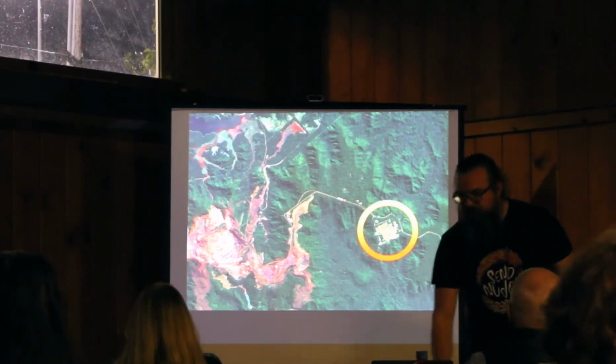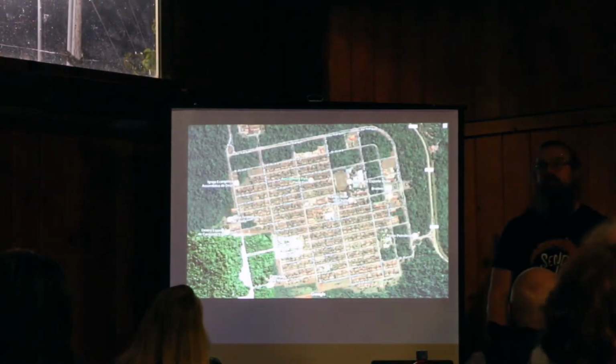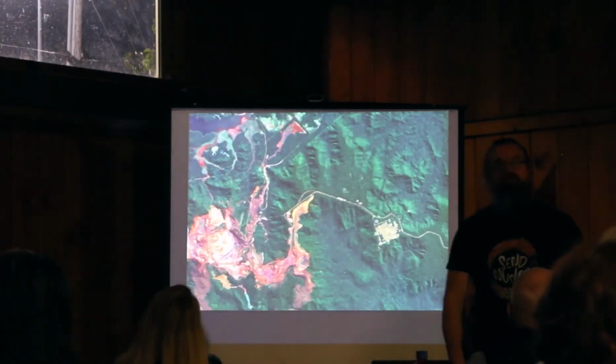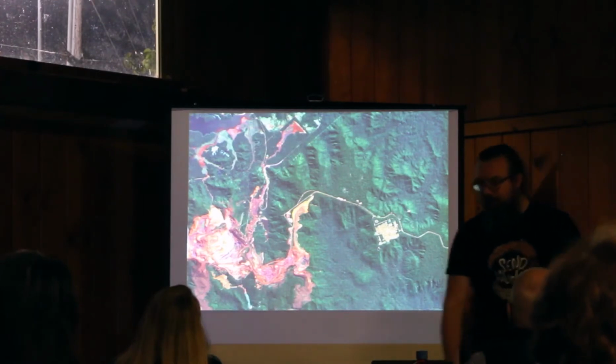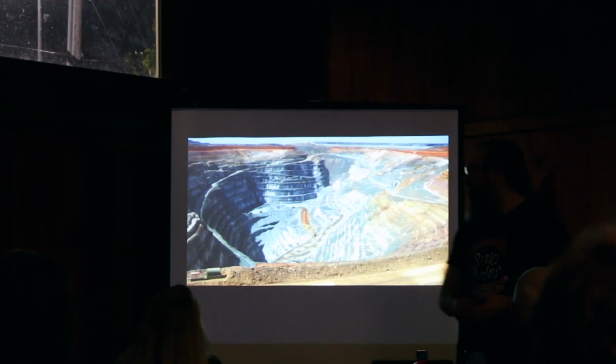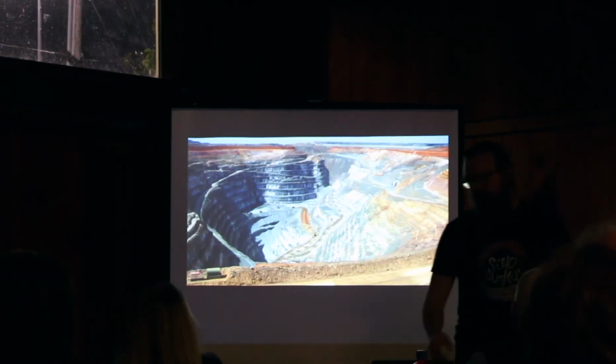And for scale, this little square is the town of Carajas, which houses all the mine workers. This is a town of 6,000 people with hospitals, schools, nightclubs, and it's a town that can be swallowed whole by the open pit of the mine. Mining in these lands is not gentle. This is that open pit mine from Australia. This is the style of mining that is being proposed for the Andes in Ecuador.